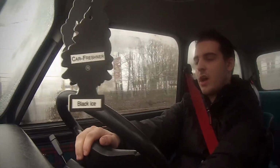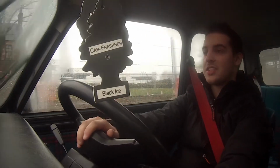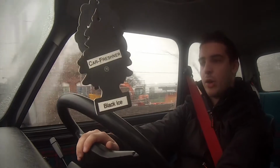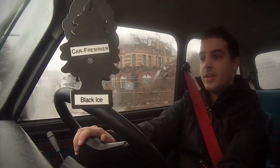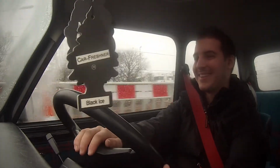Okay, so there is one thing that I've noticed, especially when driving around the city, and that is that the suspension is quite hard. So every time you go down a pothole or something like that, the suspension is just an absolute nightmare. There you go, perfect example.